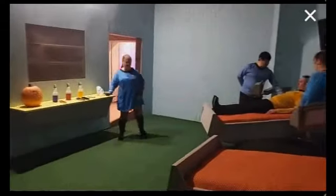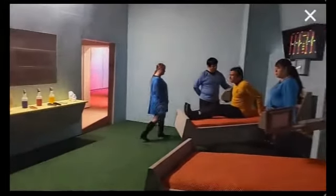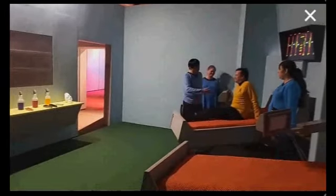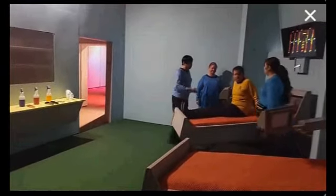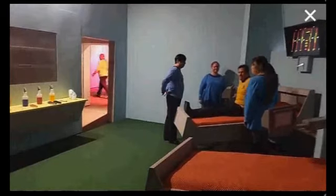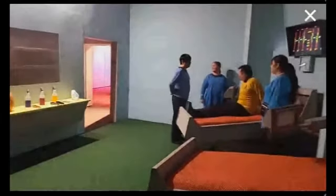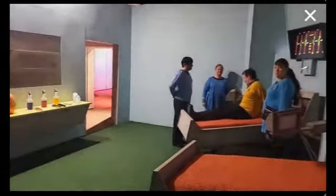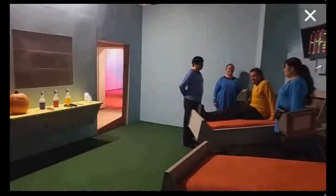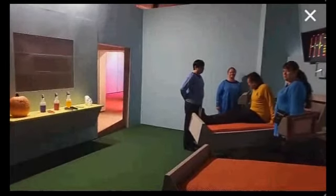So, folks, this is exactly what you would have seen in the original series. That's if you had a camera back here and you were looking out of sickbay, that's exactly the scene you would have seen. And this was a shot used many times because you can go right from the transporter room through the corridor and run into sickbay if there's an emergency. There you have it.